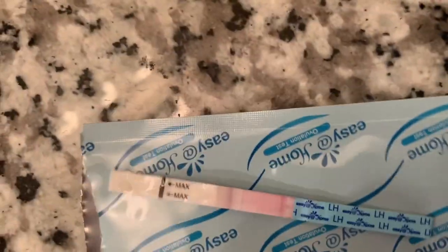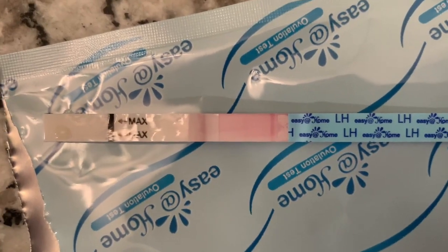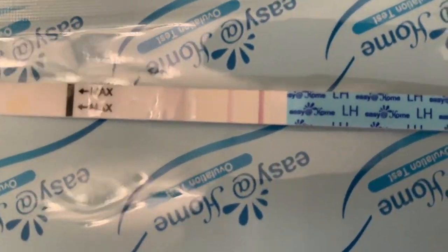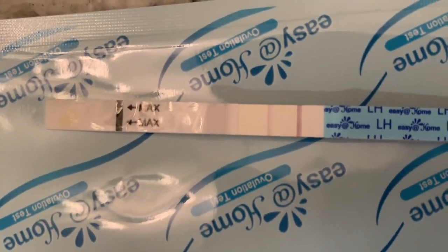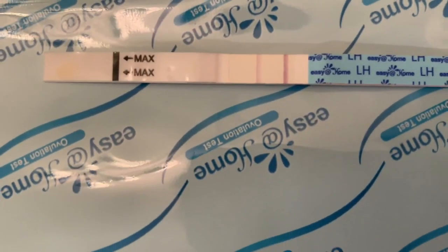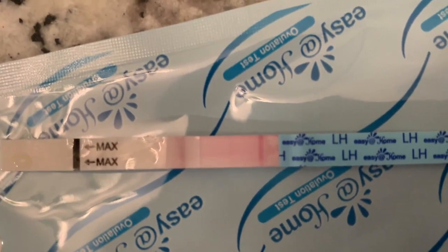Okay, I wish it wasn't so dark in here. Anyway, this is good. This is starting to show up, which it has not been showing up at all. I have never seen the line so light as I've seen in the last couple days. This is this morning with first morning urine. And look, the control line isn't even dark. You know what I mean? It's faded because it's dried, but it just doesn't seem like they were skimping on the ink or something. But anyway, we'll see how that looks in 5 minutes.